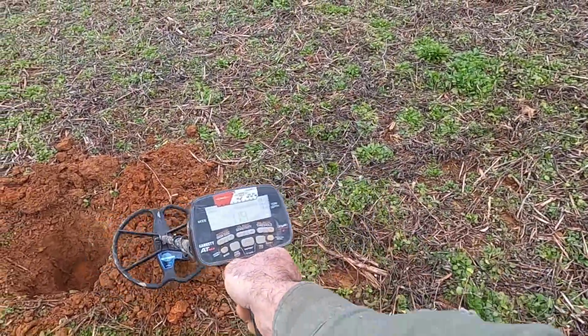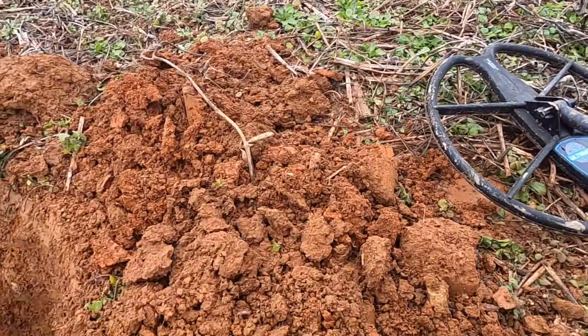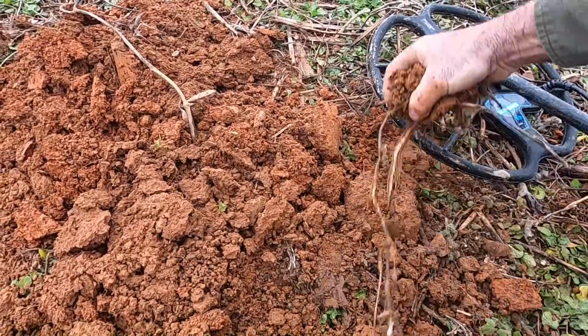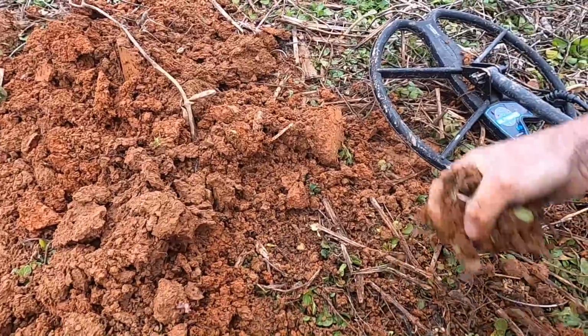And it's over there. So let's see what it is. The machine's not really sure, but I suspect, well, we'll find out. Well, it could be something that's still on the ground even. I guess I should have checked.